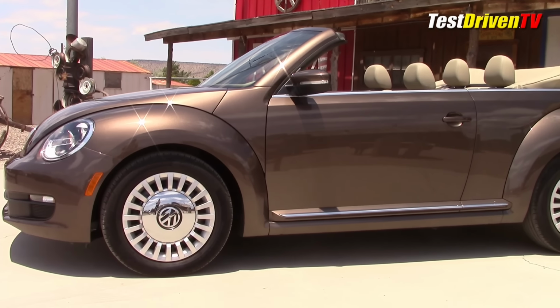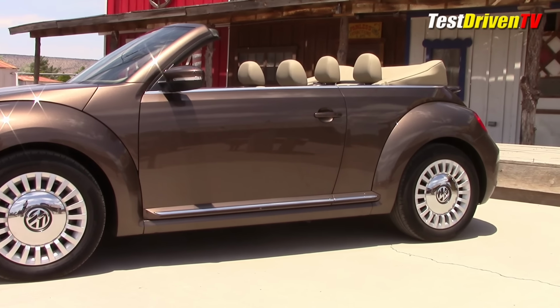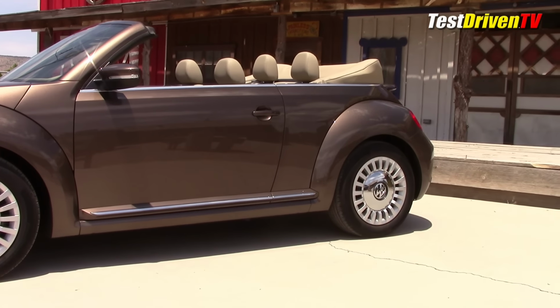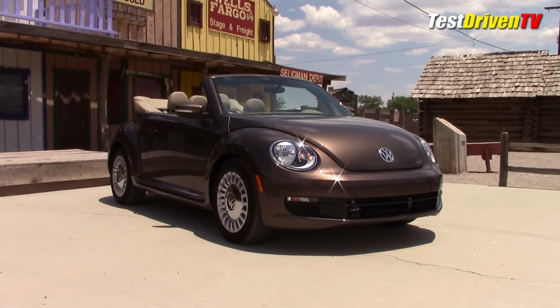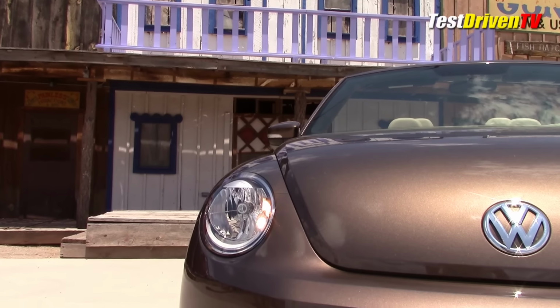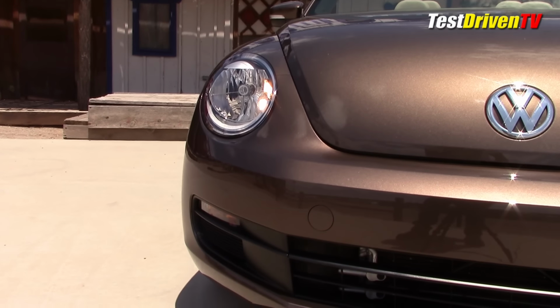As tested, its price comes to $28,815 including destination, and while you can go upscale well into the 30,000s, this one will be the most common example you see on the roads. Its styling is familiar with big round eyes and a smiling lower grille that always seems to be cheerful and fun.